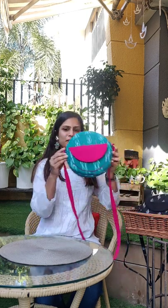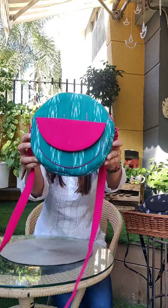Here it is. This is Ikat green with a touch of pink in it, and the front has a front pocket. It has a touch button, so you can just keep any petty cash over here. The back also has a zip, so any car keys or any kind of thing that you need, or mobile phone, will be and can be at the back. And inside is also one pocket over here, and it can contain many things.